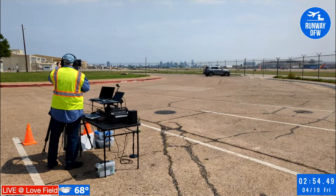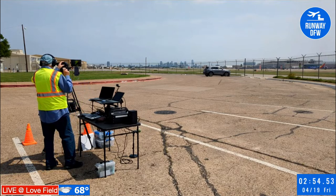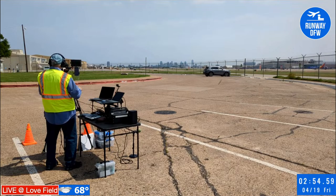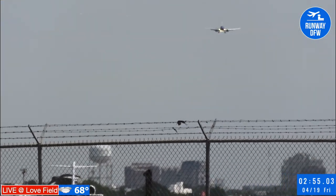All right, we've got flight 1474 coming in from Tulsa. It's a 737-700, Southwest Airlines. And a little off here. There it is.